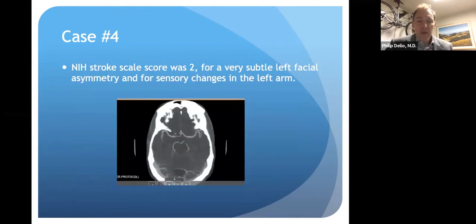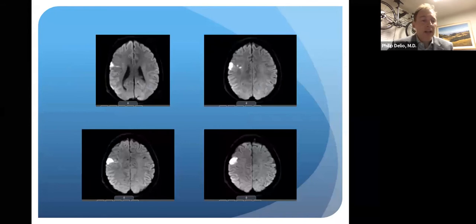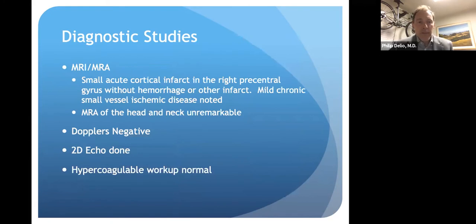Here was his original imaging study with the CTA showing no significant arterial stenosis or occlusion. On his exam, he had an NIH stroke score of 2. He had a subtle left facial asymmetry and some sensory changes in his left arm. And here's his MRI, which, it doesn't take a radiologist to see this stroke. Obviously, he has a cortical infarct in the right parietal cortex, which was affecting his arm and his leg. He had further workup and studies. MRI and MRA showed that stroke that I mentioned.